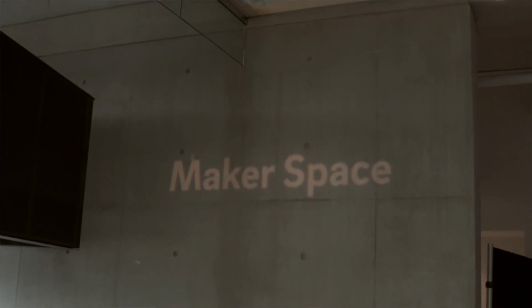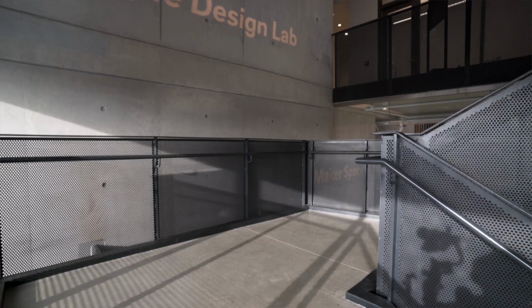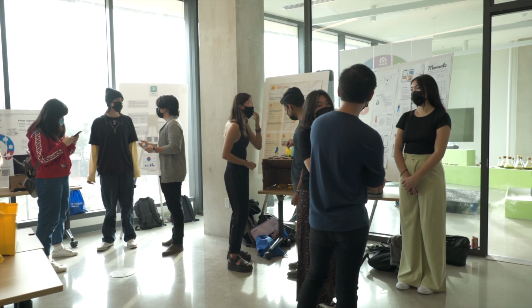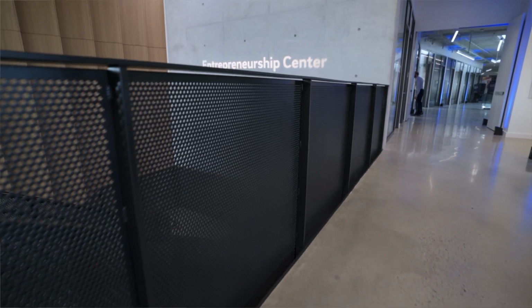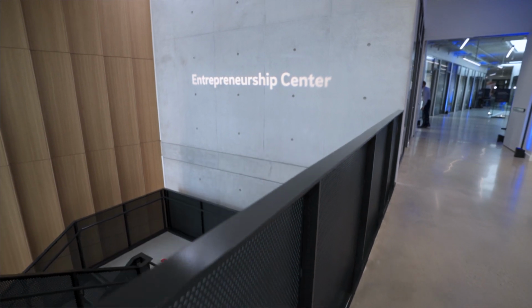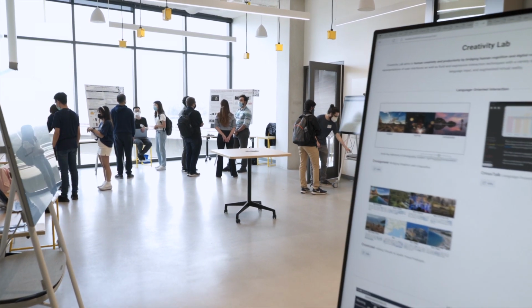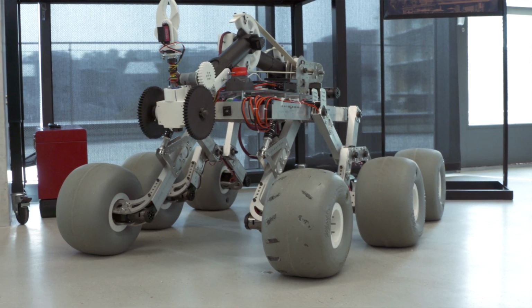Working up through the building, you go through rapid prototyping, which allows them to take their ideas and turn them into a reality. The design lab helps them with human-centered design to really identify those needs in the community that they can solve through their ideas. And then the Entrepreneurship Center brings them together with all of the innovation resources in the community, funding, management, entrepreneurs, etc., that allow them to launch and grow companies to bring those ideas to you and I in society.